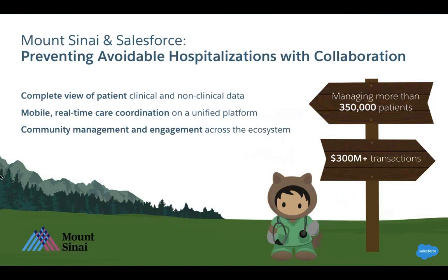So what Mount Sinai has done is they've knitted together a community of 350,000 patients, 500 care coordinators on the Mount Sinai staff, 20,000 community health professionals, and 2,000 physicians in and around New York to try and reduce the avoidable hospital admission rate by 25%, which is significant. In a population of 350,000 patients, that savings could run into the tens of millions of dollars.